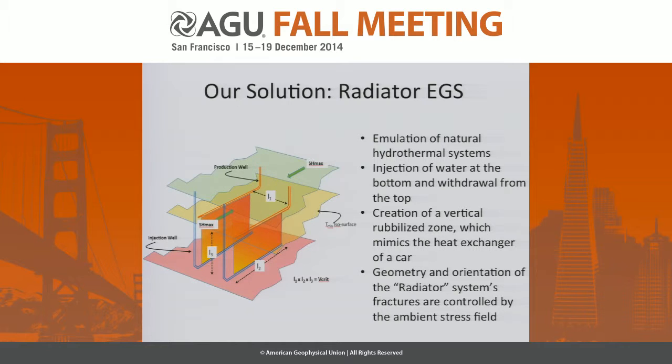in order to solve the permeability problem, we will create a vertical rubblized zone. That's this orange plane here, which will mimic the heat exchanger of a car. This zone here is rather large. It's, for example, a couple of 100 meters high, a couple of 100 meters in the horizontal direction, and maybe 10 meters thick, and by that we have a large interfacial area, and that would ensure a high heat transfer coefficient.